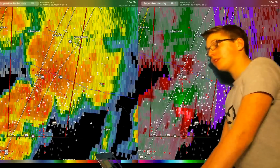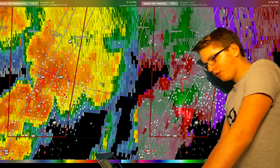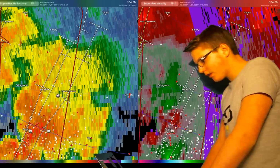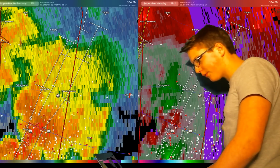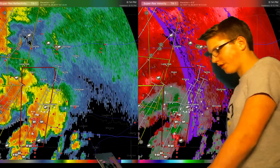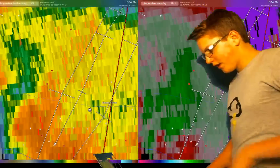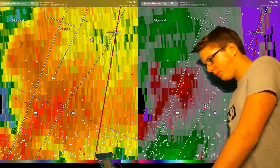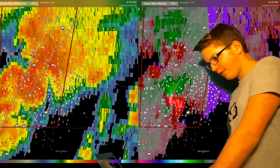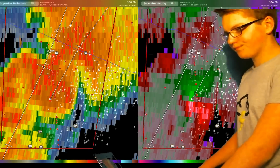So they've really extended this warning here. Included in the warning now are Edgewood, Fruitvale, Grand Saline, oh my gosh, why is it so hard to pronounce, Emory, Point, East Tawakoni, all included in this warning. You guys need to be taking cover right now. This tornado warning is in effect for 43 more minutes. Yeah, it looks to be really wrapping up here on reflectivity.